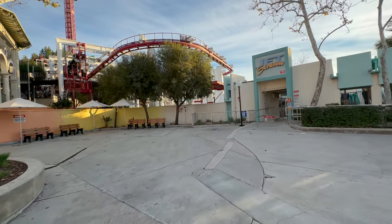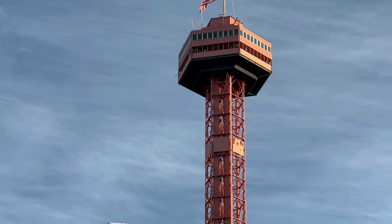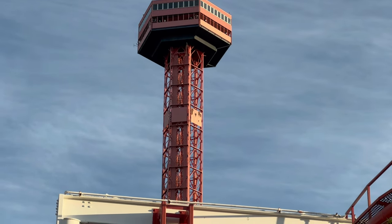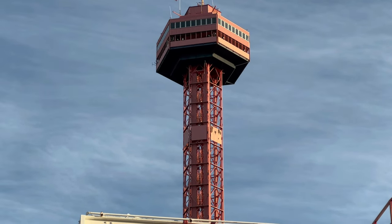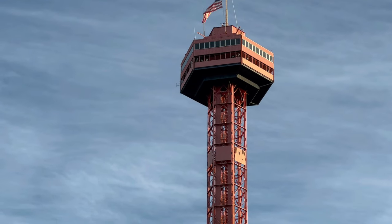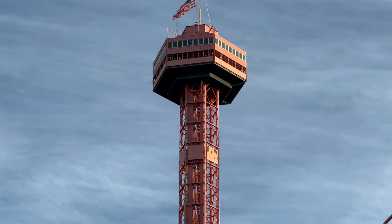But an even bigger rumor is the Red Tower has been closed since, I think, 2014 or 15. And that's due to their elevators not being up to code. It would have been a multi-million dollar project to refurbish it and bring it up to code. But there's been rumors swirling around that they're looking into it, possibly moving forward with it to get it back open. I would absolutely love them to do that.